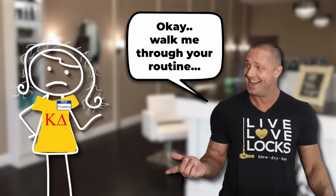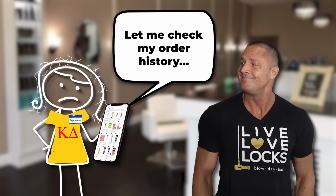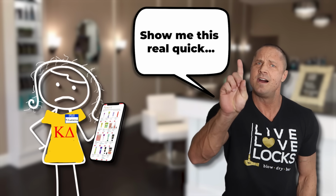So I'm like, okay, walk me through your routine, starting with the products. She pulls out her phone and she's like, let me check my order history so I can tell you everything. I glance over and I see that she's on Target.com. And I'm like, wait a second, just show me this real quick. Target's great, by the way. She had been buying the drugstore brand version of everything that we used in the salon, which was one of the worst possible things you could do.